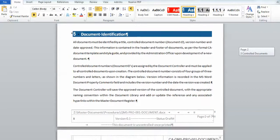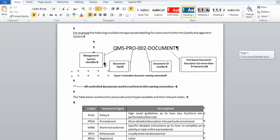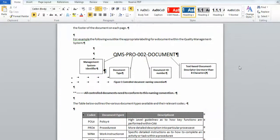Document identification, as we said in looking at our first document: all the documents are identified by a title, a control number, the document ID, version number, and the date approved. So this is how it would work. This is looking at a procedure.